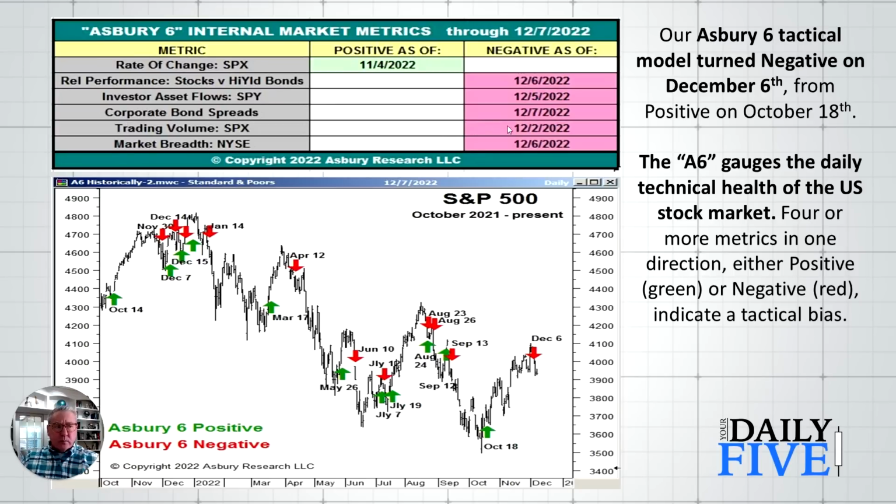So you can see right now 5 of these 6 constituent metrics of the Asbury 6 are all red. They're all negative. 4 or more in one direction indicates a directional signal. So we had 4 or more green all the way back from October the 18th, which I'm circling here on the chart. That has flipped. That tells me that the market is now vulnerable to have a reversal from here, and that we should be looking to get our offense off the field, so to speak, and put our defense on the field.